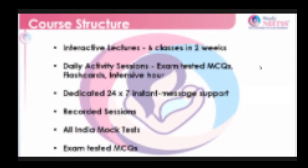So as they have already mentioned, it is based on a PG exit level. So your basics need to be clear, and the topics are mostly repeated. I will come to the topics later on. What are the most commonly asked topics in the NEETSS exam?